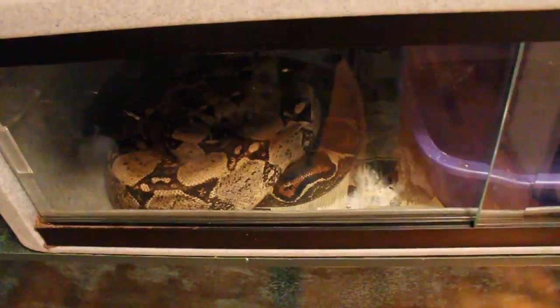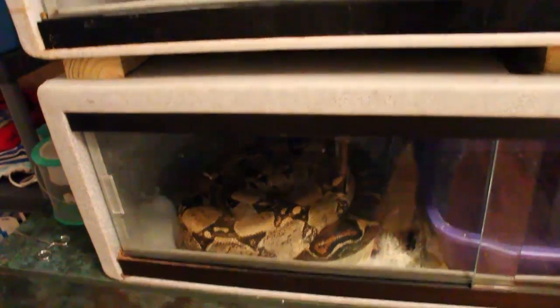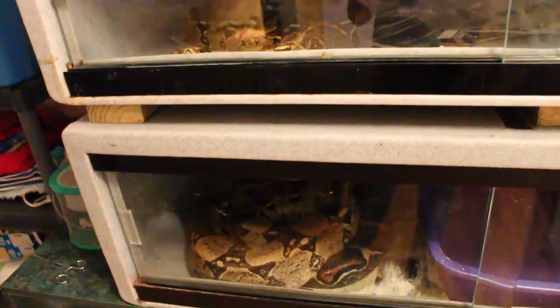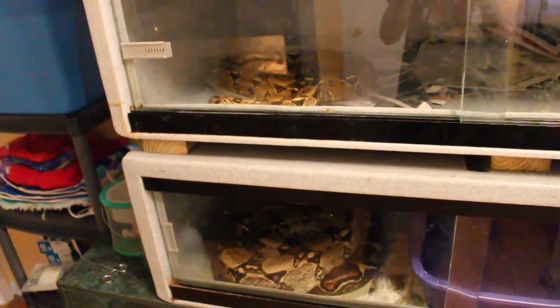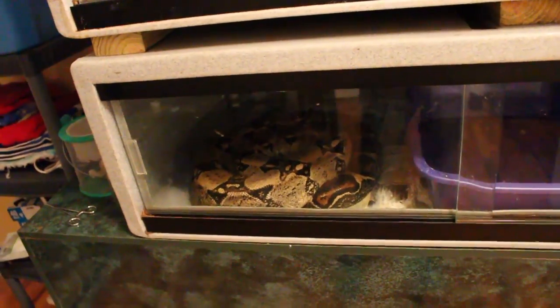Down here is Frankie, who looks like she just peed everywhere. Thanks a lot, Frankie. As you can see, Frankie's getting huge. I mean, this isn't a super tiny female, she's just kind of on the small side. And then you see Frankie down here, way bigger, just pounding down colossal rats.